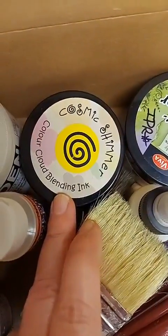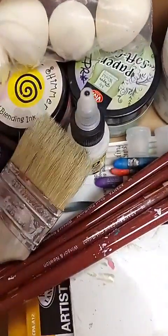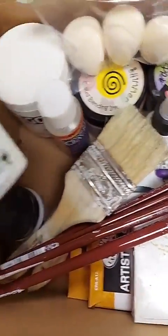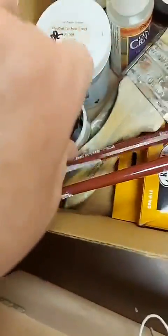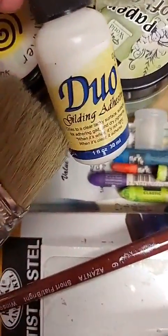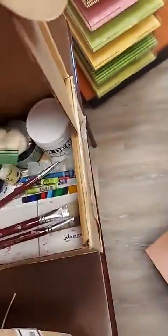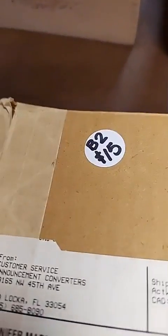We have a couple of fun kind of inks. This one is from Cosmic Shimmer Color Cloud Blending Ink, and this is paper soft color with some blending tools with them as well. We've got some one-step crackle paint. This is some texture sand paste, embossing cream. We've got some canvases. We've got a little Ranger texture tool here, hard to see. You can see that has been well used. We have some artist pastels in there. We have some Neo-Color 2s, some Duo gilding adhesive. So one of these boxes, and this is box B2, and that box is $15.